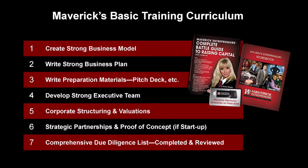Maverick's total boot camp and course curriculum includes multiple topics. 1. Creating a strong and fundable business model. 2. Developing a fully thought out and strategic business plan and financial projections. 3. Creating all of the investment presentation material such as pitch decks, pitch cards, and video presentations. 4. Developing a strong executive team.